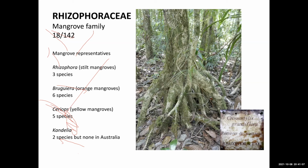For the Rhizophoraceae, there's Rhizophora, the stilt mangroves. There are three species. There's Bruguiera, the orange mangroves, and there are six species. And Ceriops. And then there's one called Kandelia. There are two species, but they're not found in Australia. I think I said before there were about, I forgot what the figure was, 30 or 40 different mangroves in northern Australia, about 40, I think.